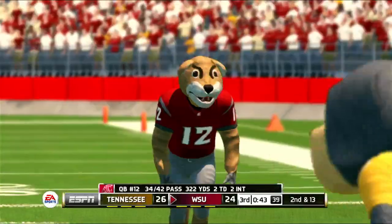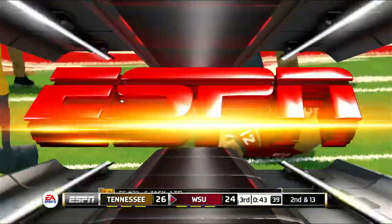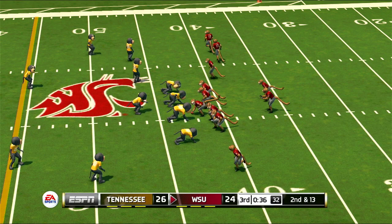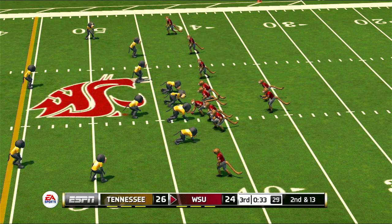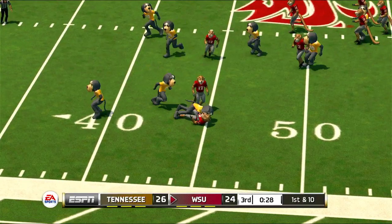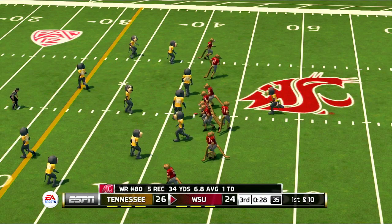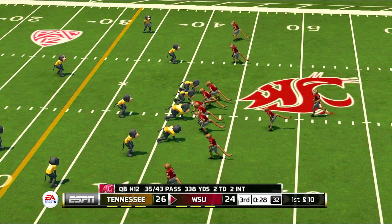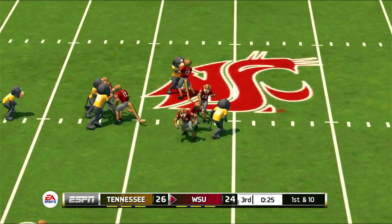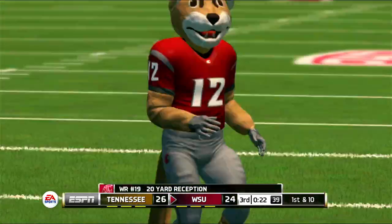Those kind of plays will not work against this defense. You can be sure of that. From their own 42-yard line, second down. Tackle made right around the 42-yard line. Complete. He's got room to work. He's pushed out of bounds right around the 22-yard line.